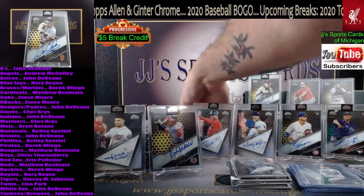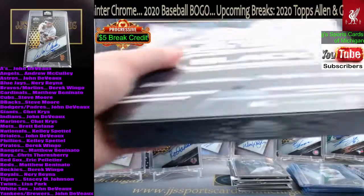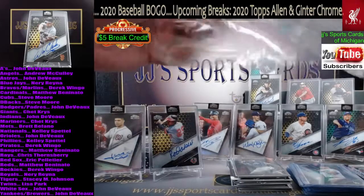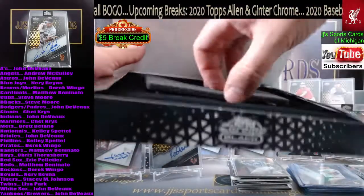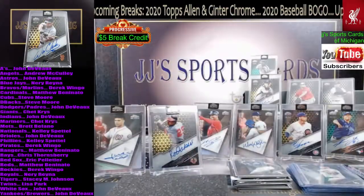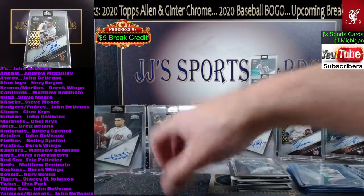Two boxes left. No Acuñas. We have not pulled an Acuña. We need a hidden Acuña. That'd be cool. I'd be good with that. Maybe if it doesn't happen here, it's going to happen in the Allen and Ginter case.